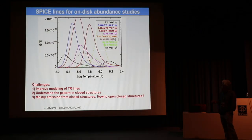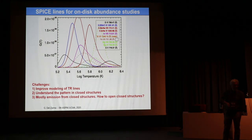In terms of the spectral lines from SPICE, this is just an example. There are many more. So these are the emissivities calculated with our own atomic database called CHIANTI, which was started by Helen Mason, who's here. If you look at this, it's a function of temperature. There are some combinations of lines, for example, from argon and iron. These are my favorite. One is high FIP, one is low FIP. So in principle, you can measure the relative abundances.